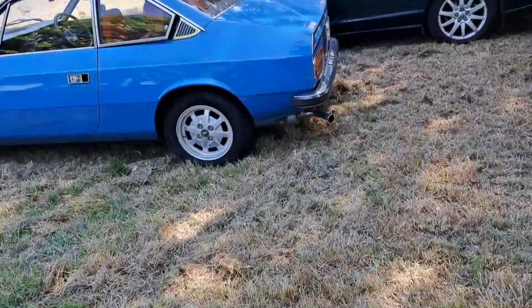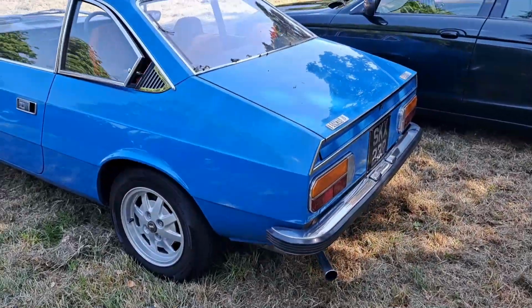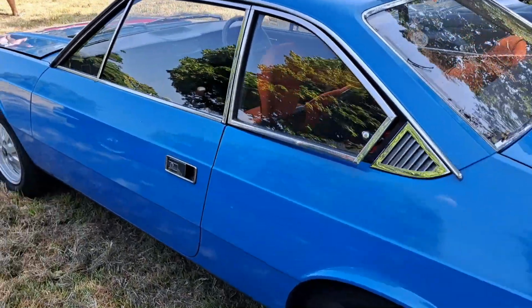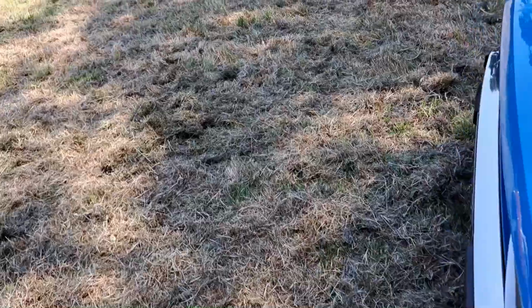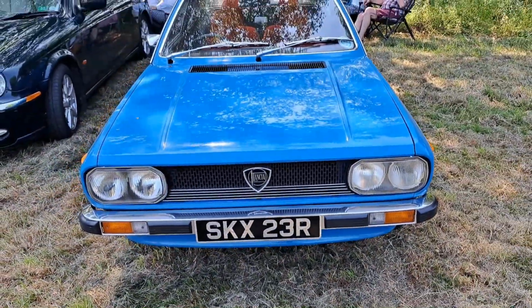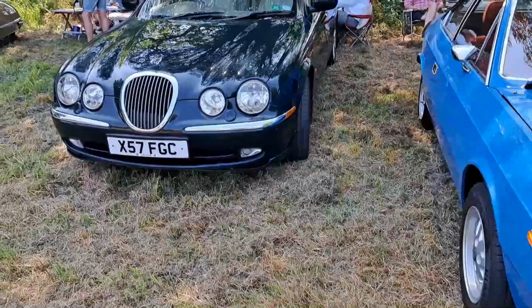Well, Lancia Beta Coupe, the 2000s, 1976-77 registration, with a bright sort of brick coloured interior. Wonderful. That makes me happy seeing that view. That's very nice. Also nice is this Jaguar S-Type.